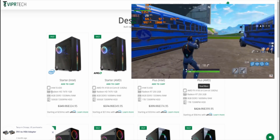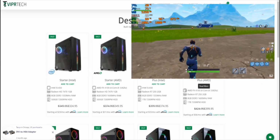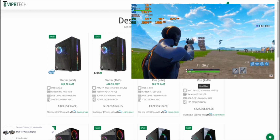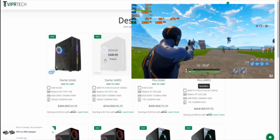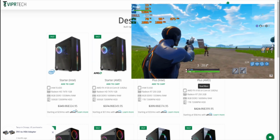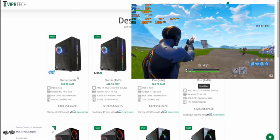And the only reason why I wouldn't take any of these systems that are on these really old processors, these FX 4100s and Intel i5 650s, or any of these ancient ones, is that there's not really any upgradability. If you're buying something this cheap, you're probably going to be wanting to look for something to get later in the future, to get some more performance.